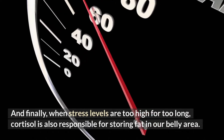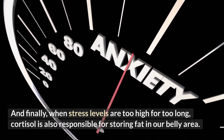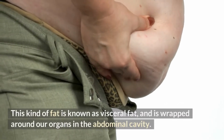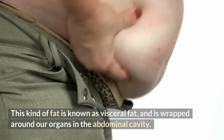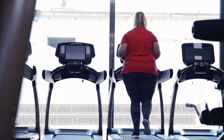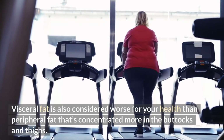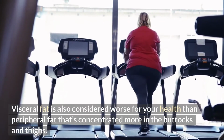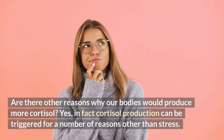And finally, when stress levels are too high for too long, cortisol is also responsible for storing fat in our belly area. This kind of fat is known as visceral fat and is wrapped around our organs in the abdominal cavity. Visceral fat is also considered worse for your health than peripheral fat that's concentrated more in the buttocks and thighs. Are there other reasons why our bodies would produce more cortisol?